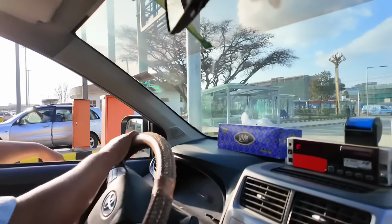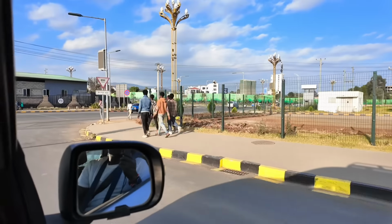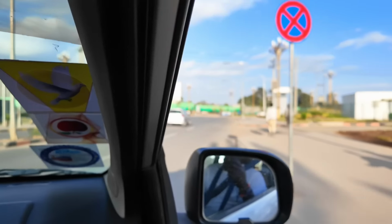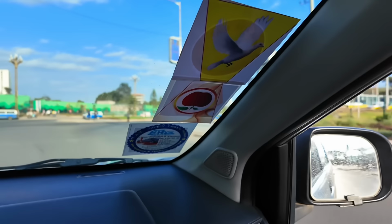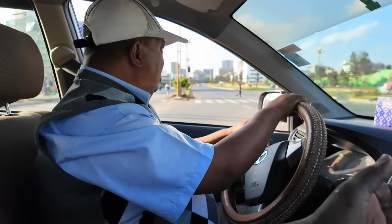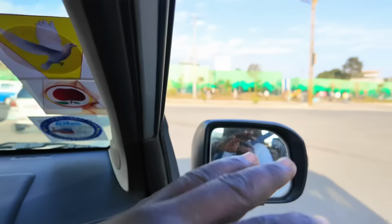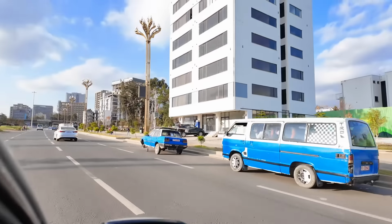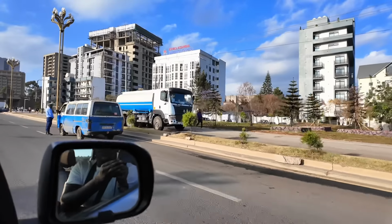Okay, guys, this is the exit. Airport area. Wow, super developed. So you can see the roads over here. Oh my God. This is Addis Ababa. That is the airport over there. Here do you drive left or right? Left. Wow, you see, in Kenya it's right, here it's left. See, a lot of people are working. Look at the development, man. Wow, police are friendly.